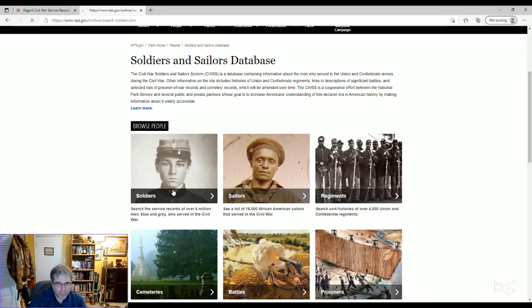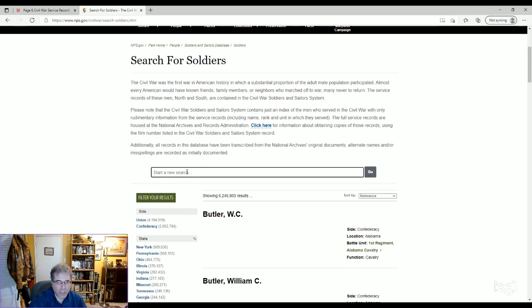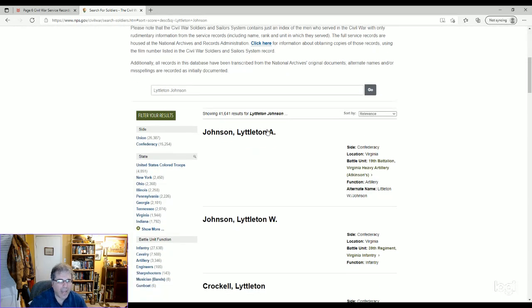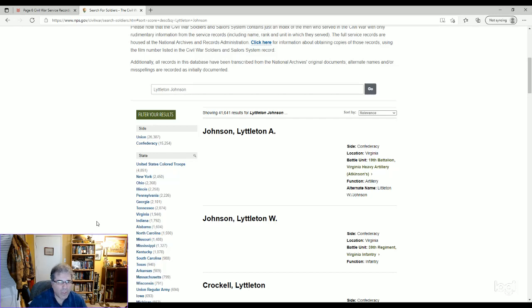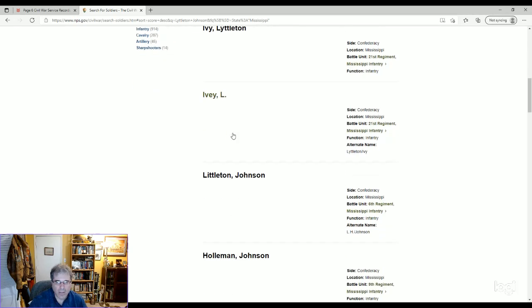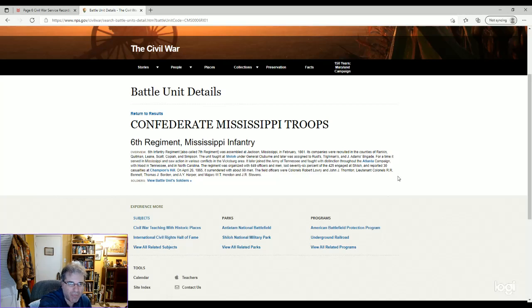But if say he's a soldier, and then you want to do a search, and I'm going to put in Littleton Johnson. Hit go. And you can narrow it down. I know my relative served in Mississippi, so I'm going to click on Mississippi. And here we go, Littleton Johnson, Confederacy, Mississippi, 6th Regiment. So this gives you the basic information about his unit. You can also click on it, and it will give you a brief synopsis of that unit's service.